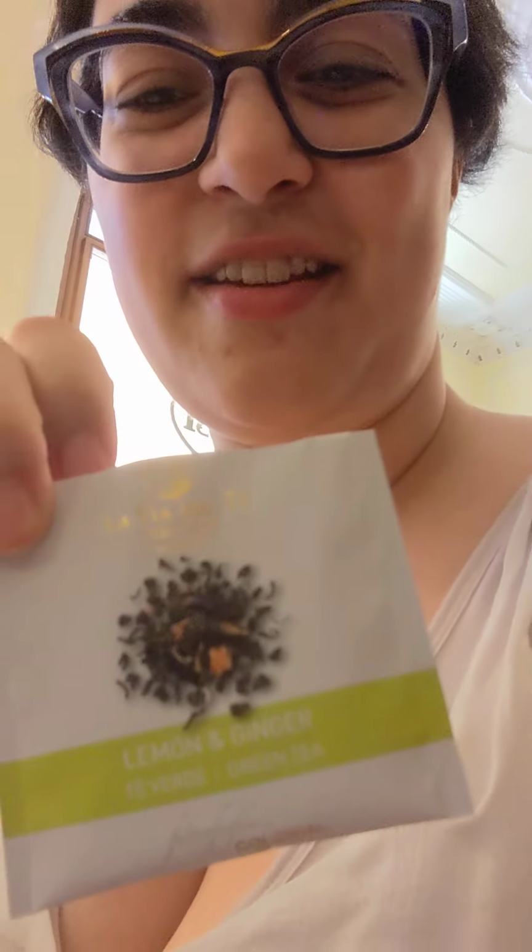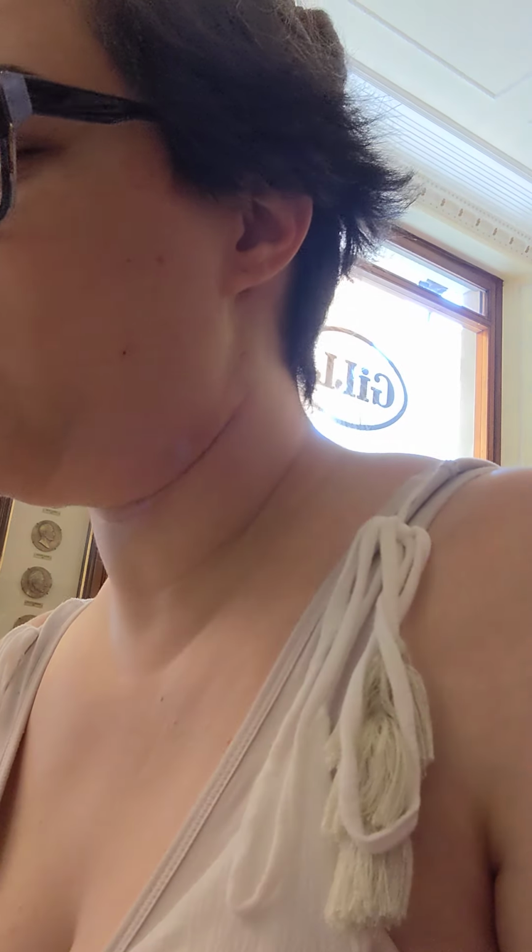All right, so currently in Italy, this is La Via del Tè, and it's a green tea with lemon and ginger. Smells very lemony. I'm only doing a minute because they gave me boiling water in the Fancy Pants teapot. Check out said Fancy Pants teapot.